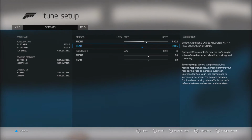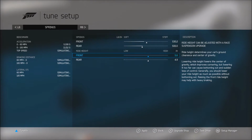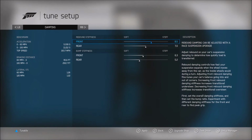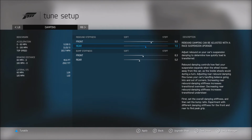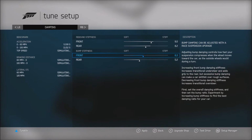Do I want to soften it at all? Actually, I'm gonna bring it up to 500. Just a little bit. I always like to have the rear a little bit stiffer than the front in a front-wheel drive car. Let's see, damping, how do I want to do this? I'm actually going to stiffen it up a bit in the front and also in the rear, probably to an 8.2, maybe an 8.1. 8.2, we'll leave it at that.